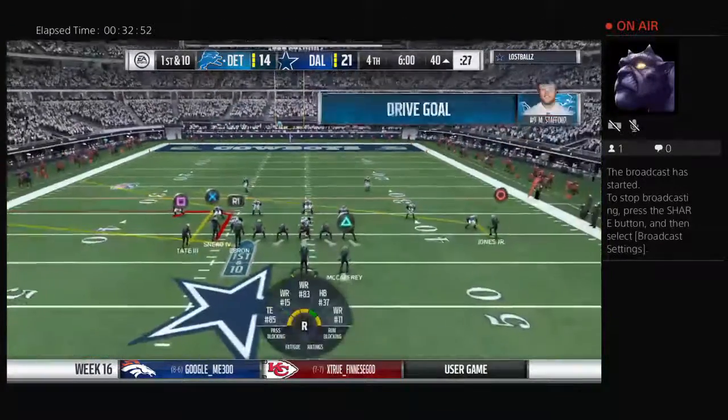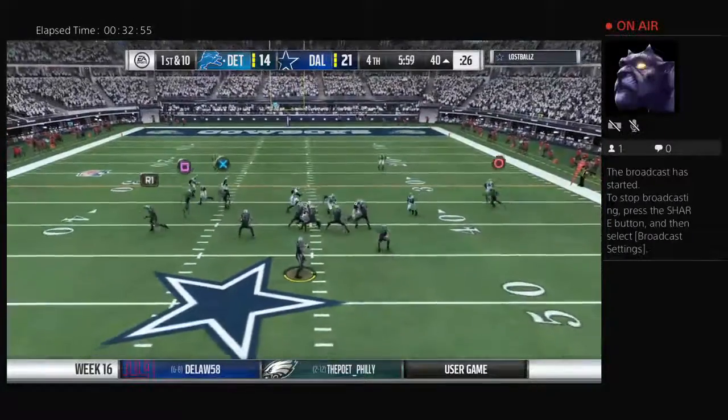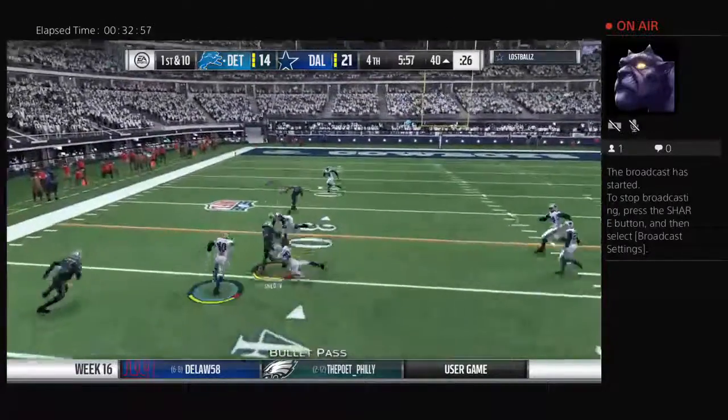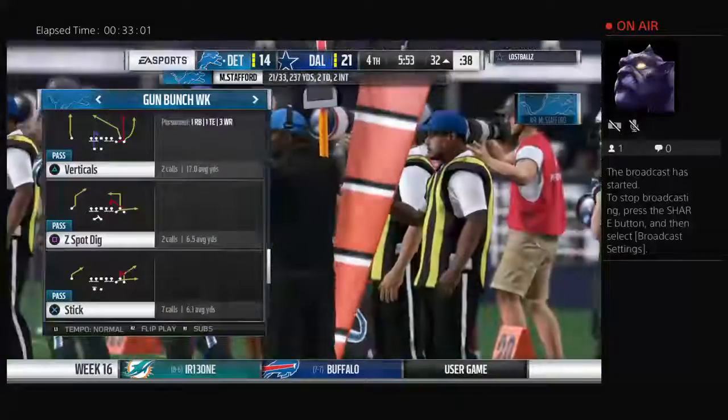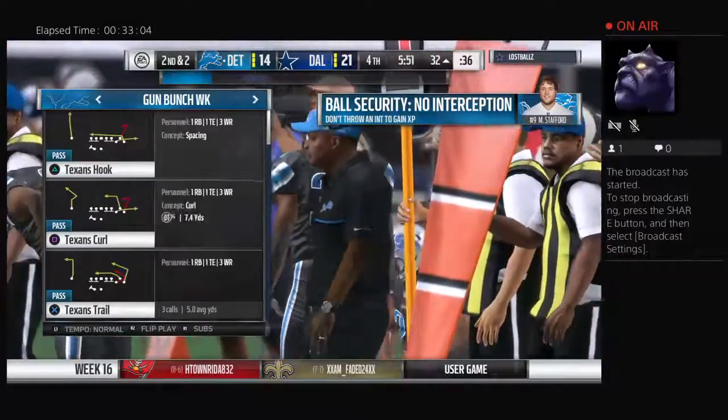Shift together here from the D-line. On first down, Stafford here. It's complete to Snead. A good pickup there. 8 yards on the first down completion. They like going to him in the slot.